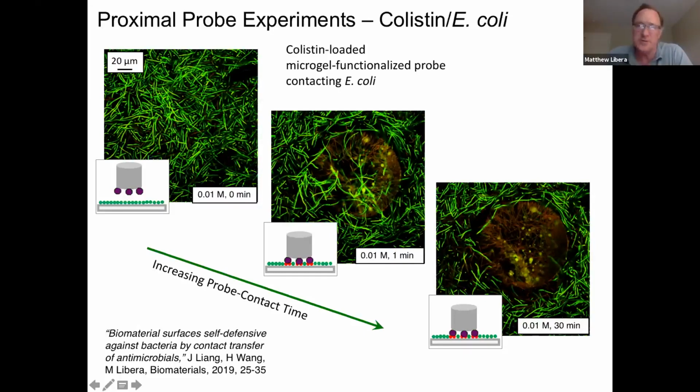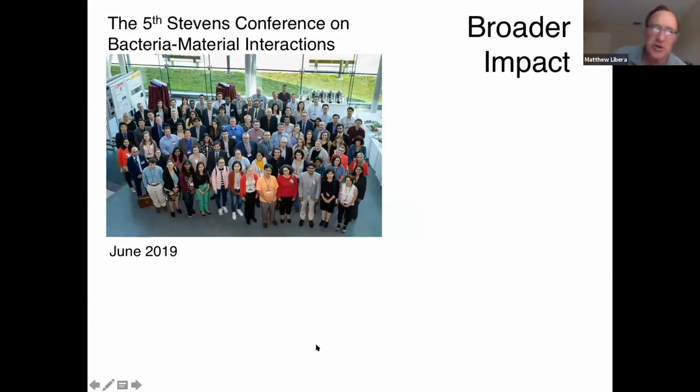And one important comment I want to make is in a real experiment or a clinical situation, there's no way we flood a surface with this many bacteria. So our ability to kill just those few bacteria that contact the surface is really important. Let me just conclude with a couple broader impact kind of comments.